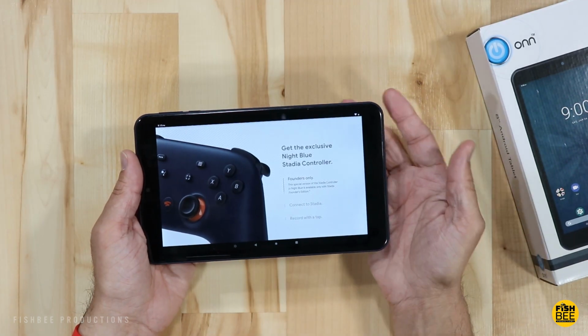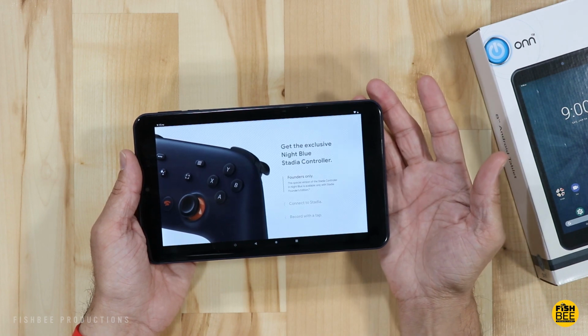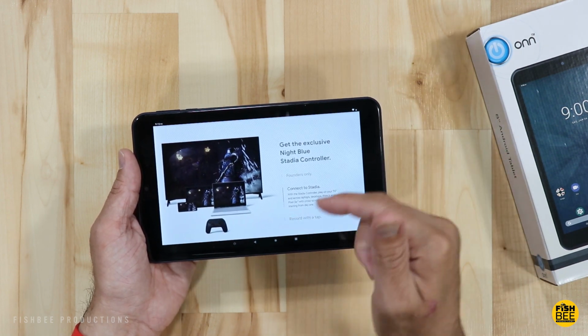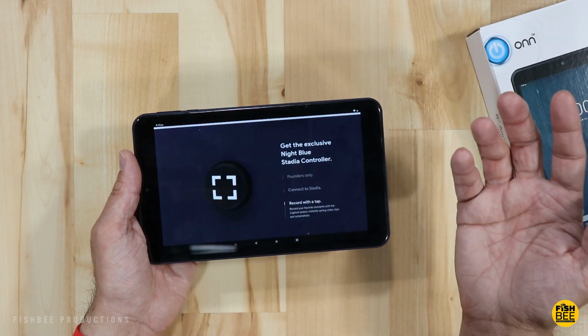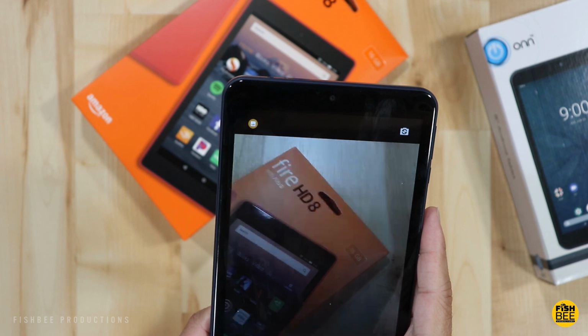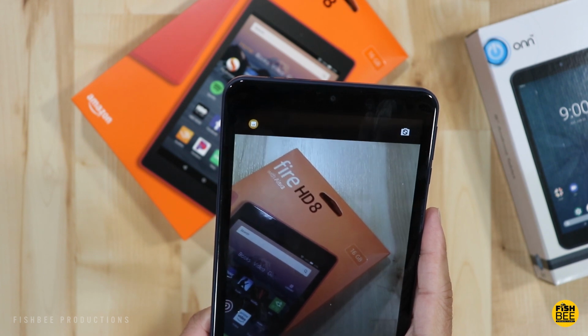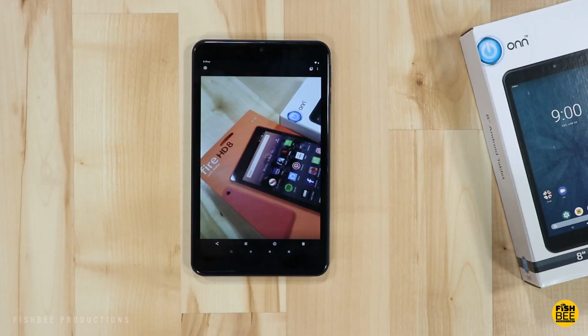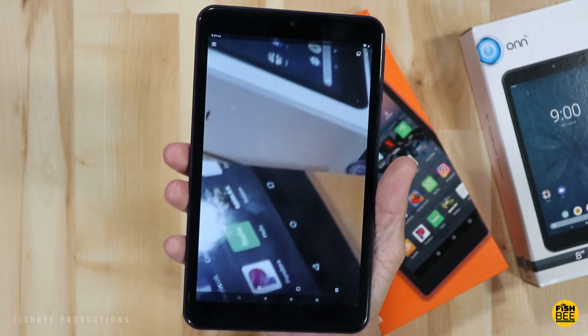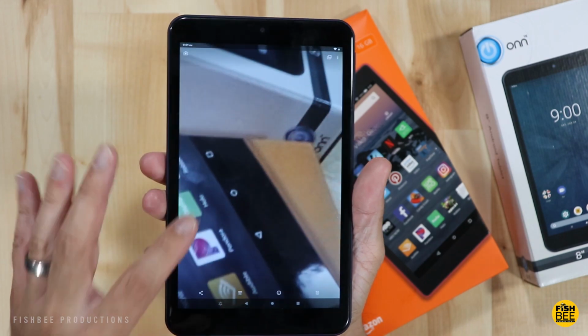Okay, so far the screen on this tablet actually isn't that bad. You can definitely tell it is a bit lower resolution, but it's still not bad for 64 bucks. Okay, so the camera isn't that great, but if you have to use it for something, it's what you would expect for a $64 camera. And if you're thinking about using the front-facing camera, yeah, it's even worse.